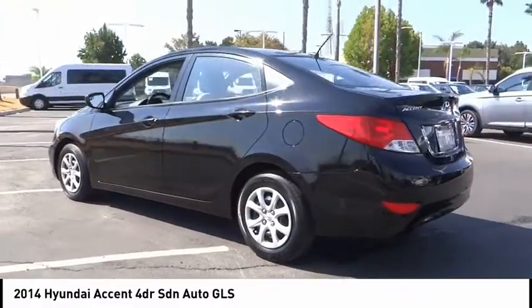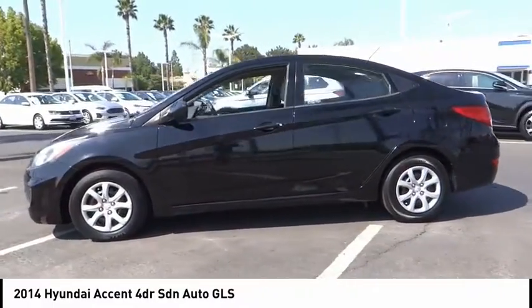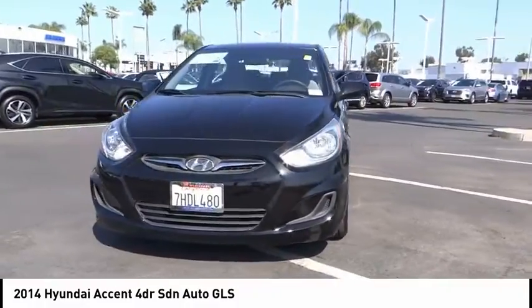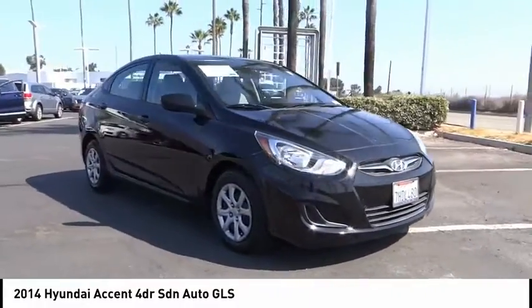Here are some of this vehicle's great options: electronic stability control, brake assist, traction control, remote keyless entry, front wheel independent suspension, rear window defroster, low tire pressure warning, trip computer, power windows, tachometer.